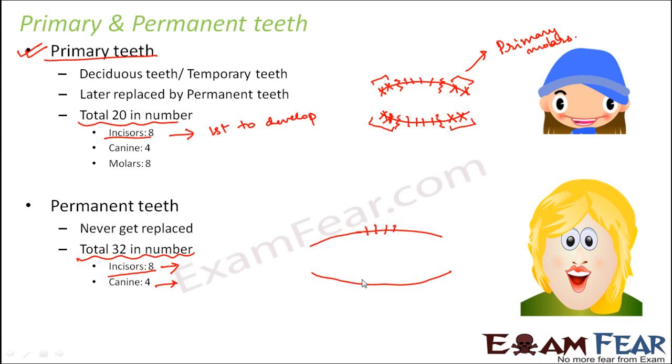So again you have 4 incisors on top and 4 incisors at the bottom, so total 8. You have 4 canines, 1, 2, 3 and 4. So 4 canines. Now you will have premolars. And how many premolars do you have?